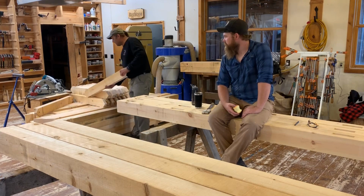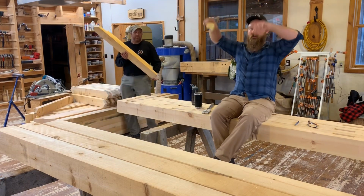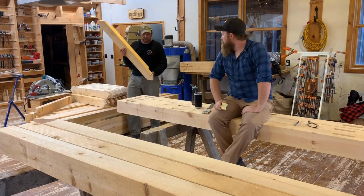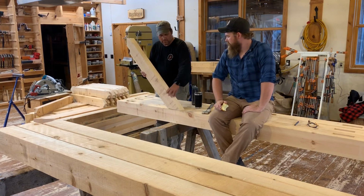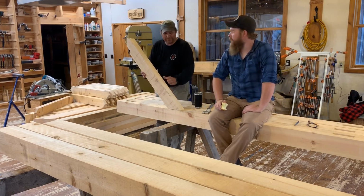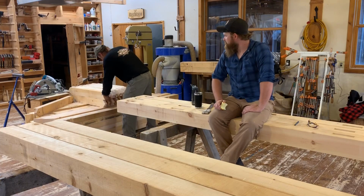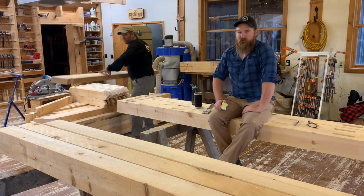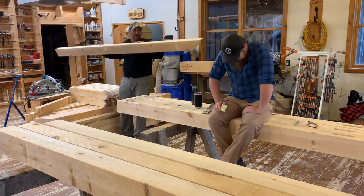I'm sure you've seen it already. Ben knocked all of our knee braces out. Knee braces are done. Boom. Rafters. The Raptor Master Blaster. Woo! All are done.